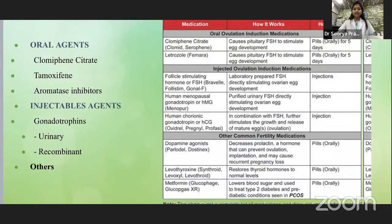So coming to ovulation induction, it is the oral agents. Of course, everybody knows it's clomiphene. Clomiphene citrate is nothing but a SERM, selective estrogen receptor modulator, and of course, tamoxifen is also a SERM. Then aromatase inhibitors. These are all oral preparations. Aromatase inhibitor is commonly letrozole. And other injectables are available.